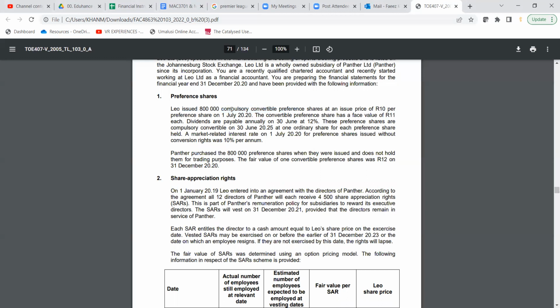In this case, it's compulsory. Sometimes it's not going to be compulsory. So this one is compulsory. So that means you're having preference shares for a few years. And then once the preference shares expire, the term comes to an end, let's say 5 years. At the end of the 5 years, you're not going to give them cash, but rather you're going to pay them back with equity shares. So there's a compulsory one.